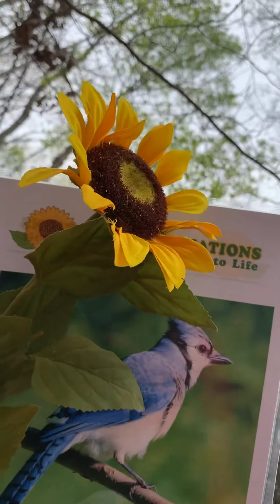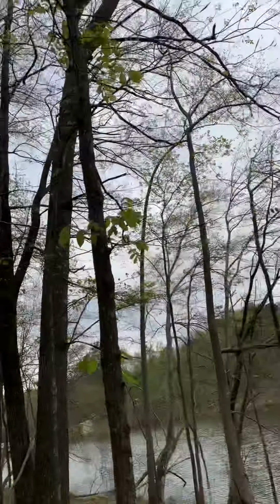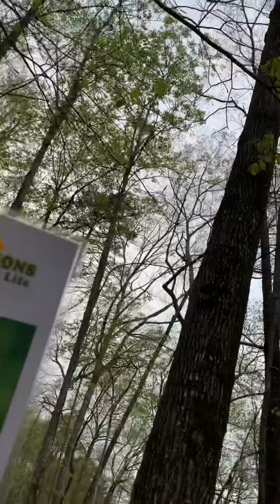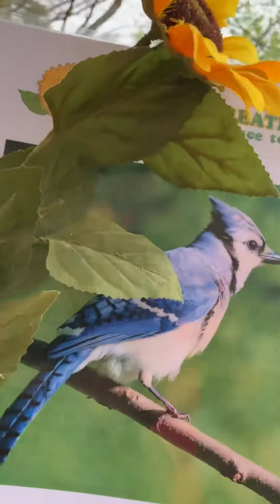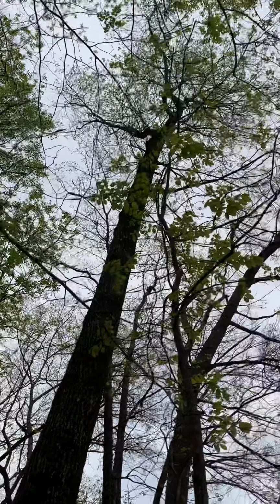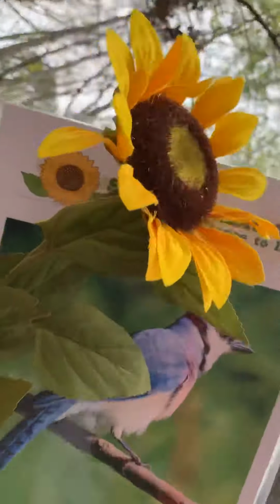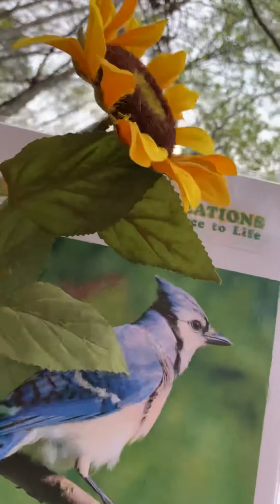Hello, sunflower students. We are hanging in the trees today at Stone Mountain Park. We are hanging in the trees with the birds. And I want you to listen out. You can hear some of the birds if you listen in the trees. And I want us to try to name some common birds in Georgia, starting with this blue one.